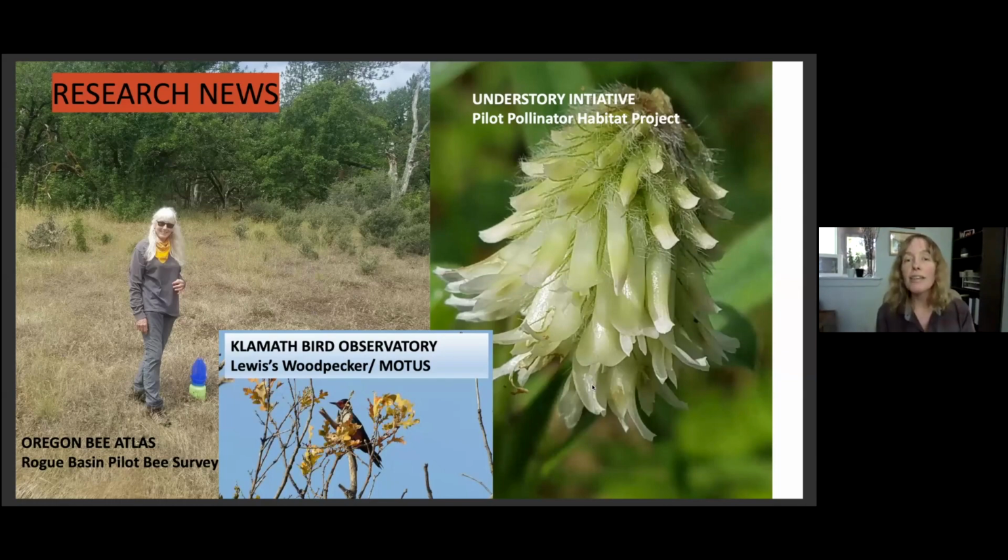By the way, please email me if you would like to help with collecting seeds. You might need a few more hands to collect seeds from the preserve this summer.